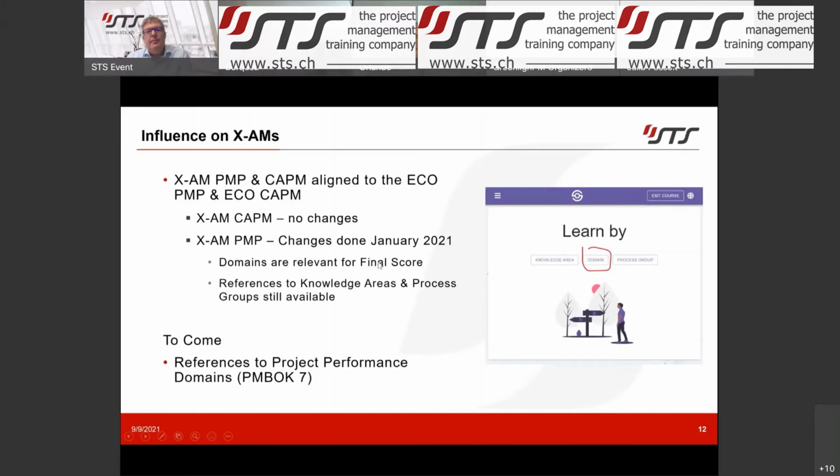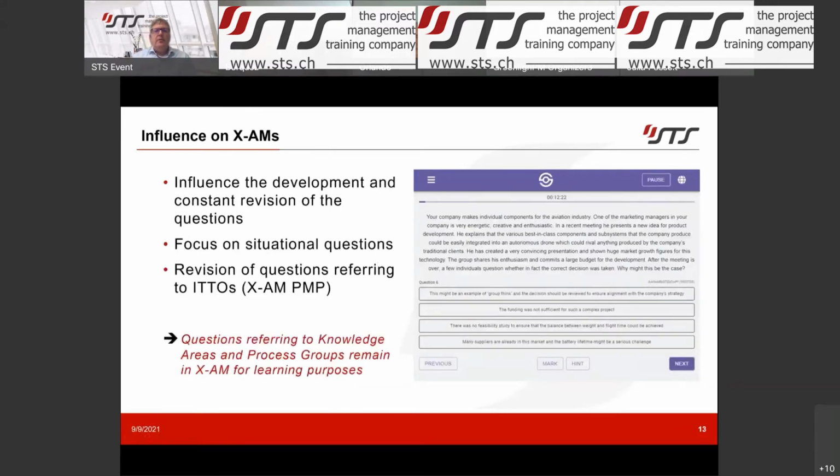With regard to the exam simulator PMP, we're certainly going to constantly revise the questions, and with the feedback that we have from participants and from trainers as well, we're going to focus on more situational questions. We're going to revise the ITTO questions, those that talk about inputs, tools and techniques and outputs, since these are going to be artifacts now, or models, methods. Those that are not relevant, we take out. If there is a need, we're going to rephrase them. This is certainly going to be some work to do, and that's what we envisage in the next couple of months. But this will be constant work on the current exam, so there will be no new additions.